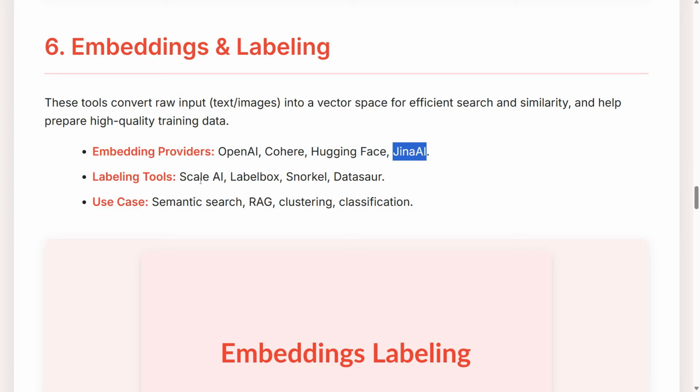And who provides those? Providers like OpenAI, Cohere, Hugging Face offer embedding models, GenAI as well. Okay, and labeling. Labeling goes hand in hand. Yeah. Tools like Scale AI, Labelbox, Snorkel, Datasaur. These are absolutely critical for preparing the high-quality training data. Garbage in, garbage out, basically. Precisely. Good labeling ensures your models learn correctly and perform accurately. They're kind of the unsung heroes of effective AI development.